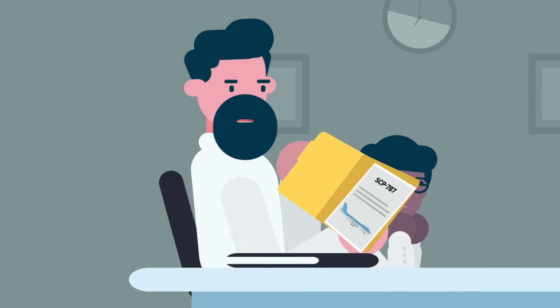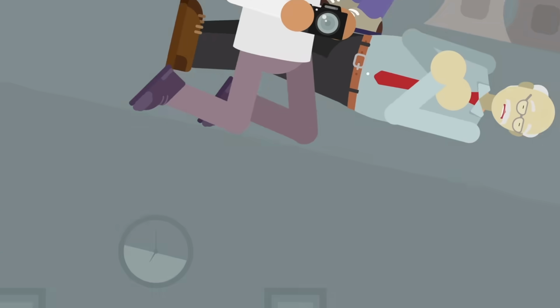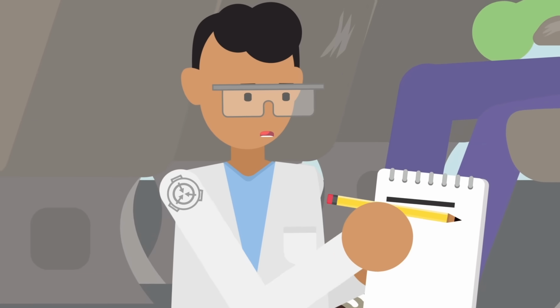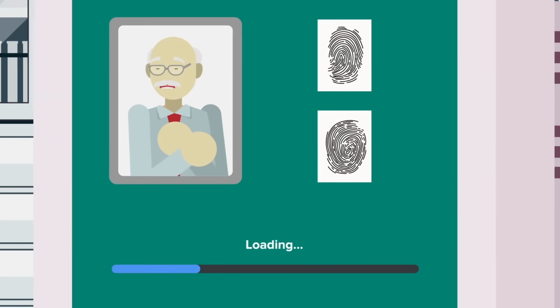By the late 2000s, the Foundation's researchers were having little luck understanding the nature of SCP-787's anomalies. Instead, they turned their attention to identifying the bodies of the deceased passengers on board. Through the use of advanced forensics and population databases, these researchers attempted to determine where exactly these bodies had come from.